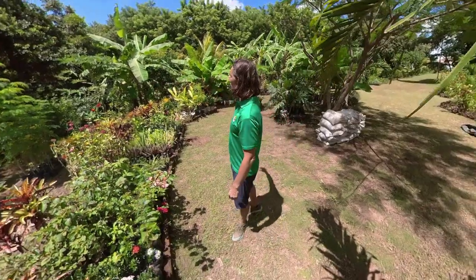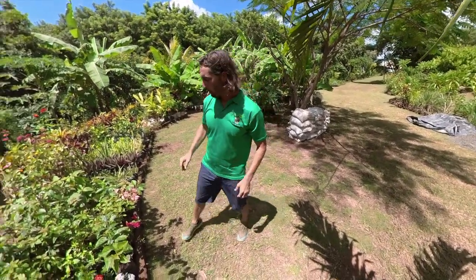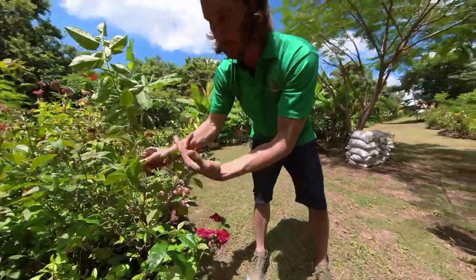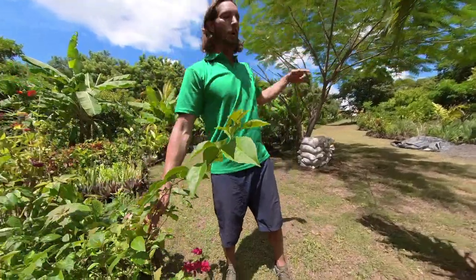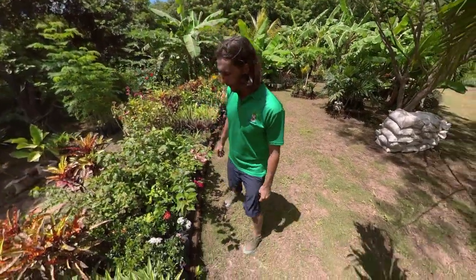We've lined the whole property with Bougainvillea. One, it's beautiful, and two, it's got these really, really crazy thorns on it. We'll have to look out for them as we walk around. But it's good security too. It keeps the cows away and others.